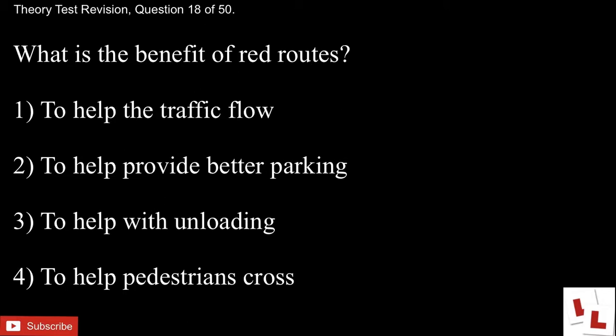What is the benefit of red routes? 1. To help the traffic flow. 2. To help provide better parking. 3. To help with unloading. 4. To help pedestrians cross.